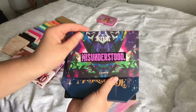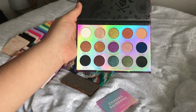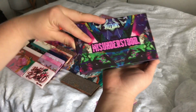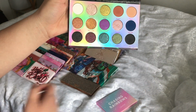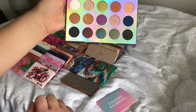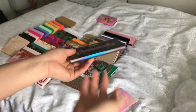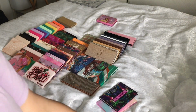It's cool. Next, we have Misunderstood. This one is very weird, to be honest. I get it, it's supposed to be different, a villain, it's misunderstood. But it literally has 1, 2, 3, 4, 5 mattes, and the rest are metallics. You can only do so much with a palette. It's literally just do a neutral look, and then pop a metallic on your lid. That's the limit to this palette. It's a good complementary palette, but on its own, it's like meh.